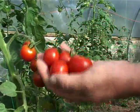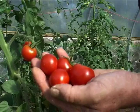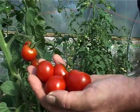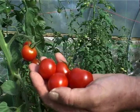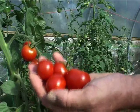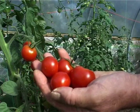These little fellas are another variety. They're called Gardener's Delight. Again, an old-fashioned heritage variety. It's a cherry tomato. It's much smaller. They produce an awful lot more than the Brandywine as well. So for us, it's a good mixture of quality, taste, and produces a fair bit. We've been picking these since about the middle of July now, and we could probably produce them a little bit earlier.